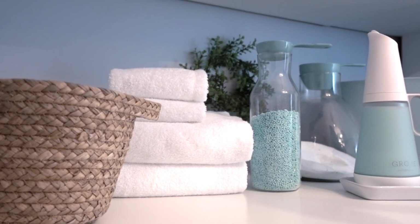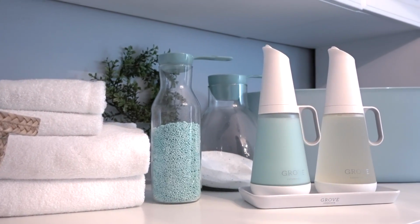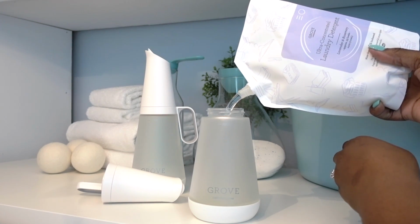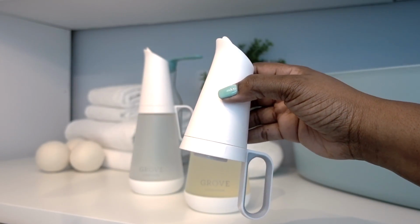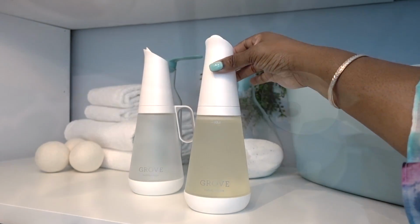What I'm most excited about is their new patented reusable glass dispenser that puts out the perfect amount of soap each and every time. How cute is this? No need to measure because it has an auto measuring mechanism. When it's time to refill, just pour the detergent from the pouch into the vessel and you're ready for the next load without any wasteful plastic dispensers. And I'll have that link down below.